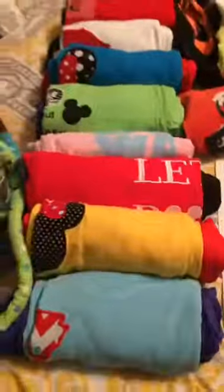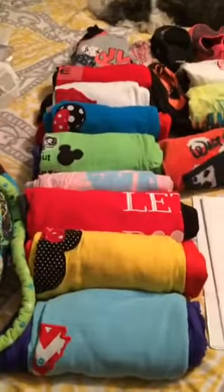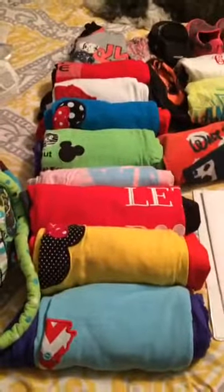All right, so I obviously have pajamas. I usually take at least 2 or 3 pair depending on how long our trip is. And then this is how I do clothes. Now, my mother is wonderful, and she has made shirts for us for every day we go. So each one I have rolled up with the pair of shorts I'm going to wear with it.